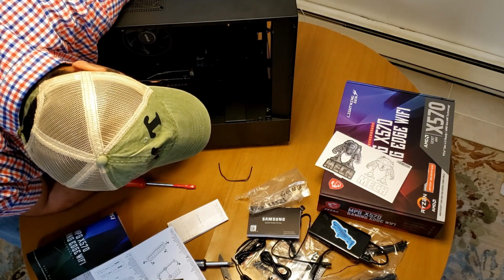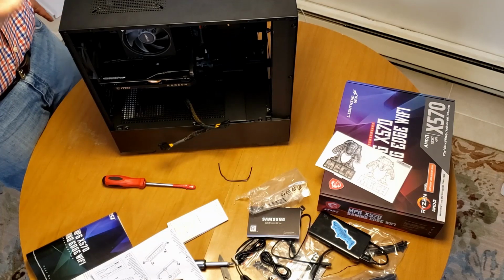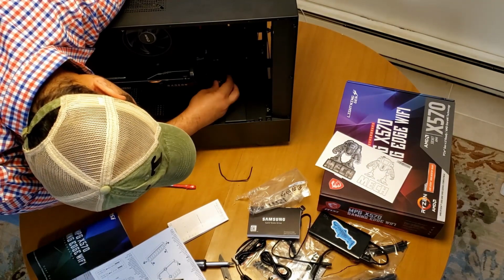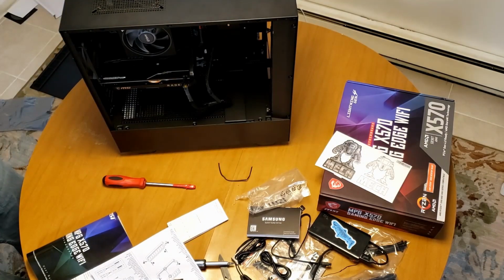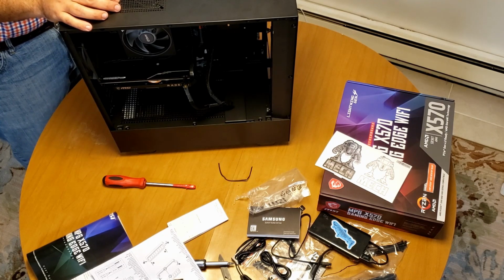Gosh, yo. Can't mount this without it looking janky. That's why modular power supply is more money. Anyways, I'm just gonna do it from the side. Alright, well, that's that. That's plugged in. Now let's keep trucking and trying to figure all these out.